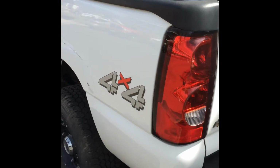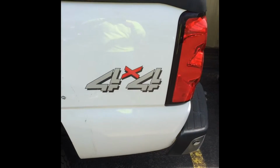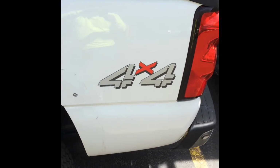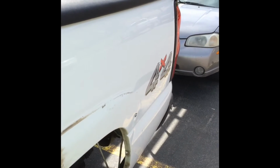The customer's going to get the overfender fixed, put it back on the vehicle, painted. You can see the reflections. There's no more dent in this truck. Big damage done.